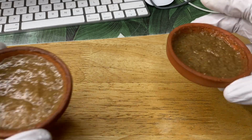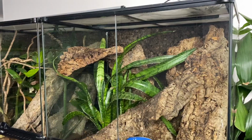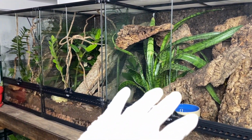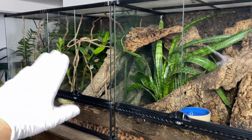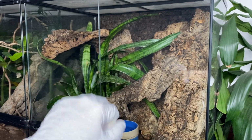All right guys, so we have diet here for Jabba and Leela. Let's go ahead and offer that to them and see if they'll eat. All right friends, so this is where I keep my New Caledonian geckos. We'll get to Pingu and Nona after if you haven't met them already. But here's Jabba and Leela's enclosure.